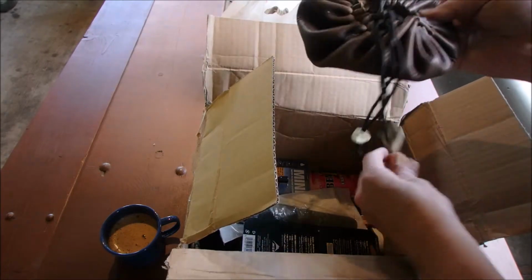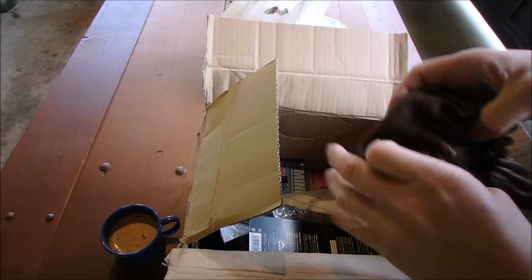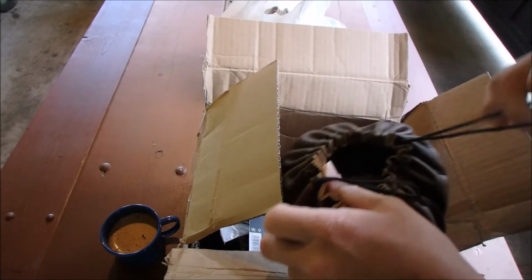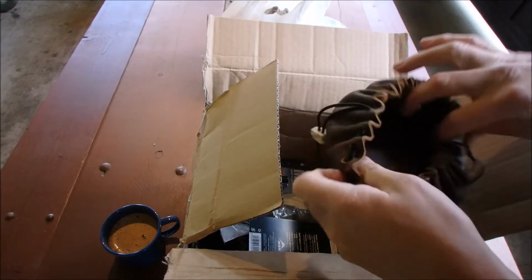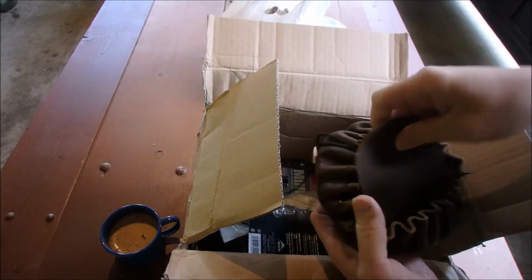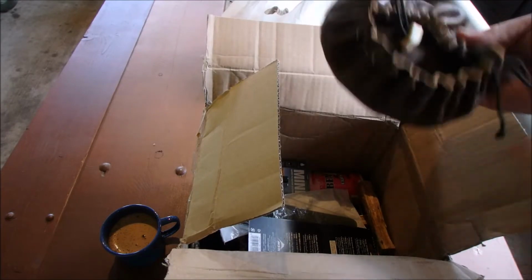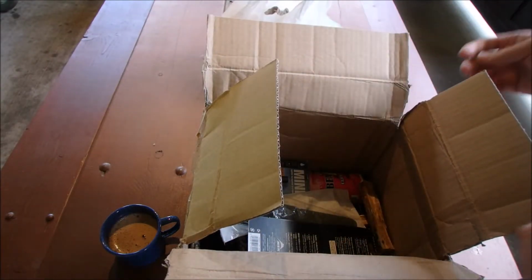We have a leather pouch for Tinder or whatever you wish. Which I actually don't have one of these, so this is really cool. Has a little part on top, probably to hold the Tinder down. That is really cool. I actually don't have anything like this, so since I've been carrying Tinder around, that will be very helpful.